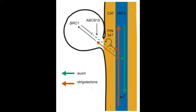I always like to ask about future work, where the work goes after this. So can you give us a little teaser about some stuff which you might have coming out later on? It sounds like it might be about the interaction between the pins and the ABCB, perhaps.